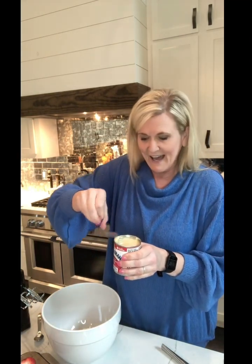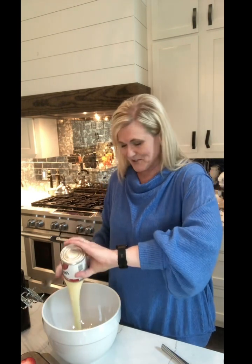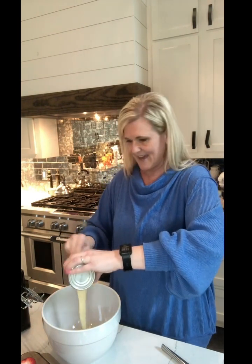And y'all don't tell anybody, but I love condensed milk. So I saved that lid and this can with some extra in it. I could just eat it out of the can. That's terrible.